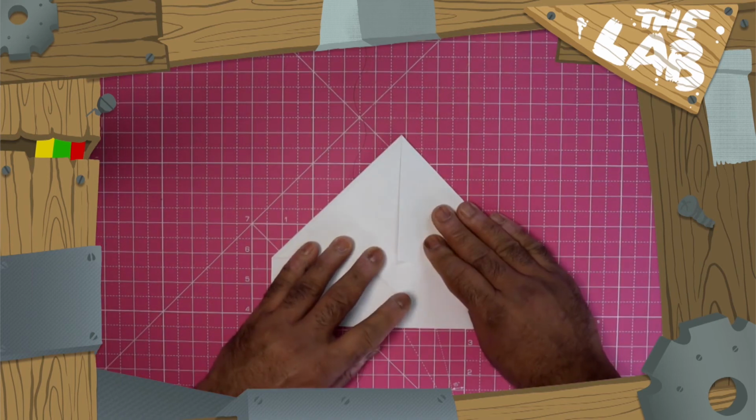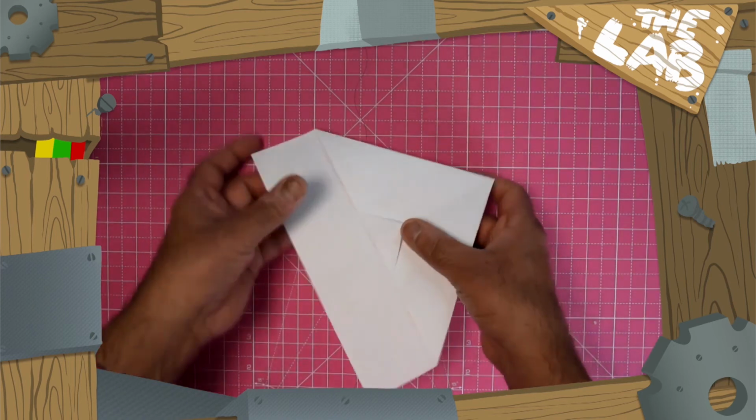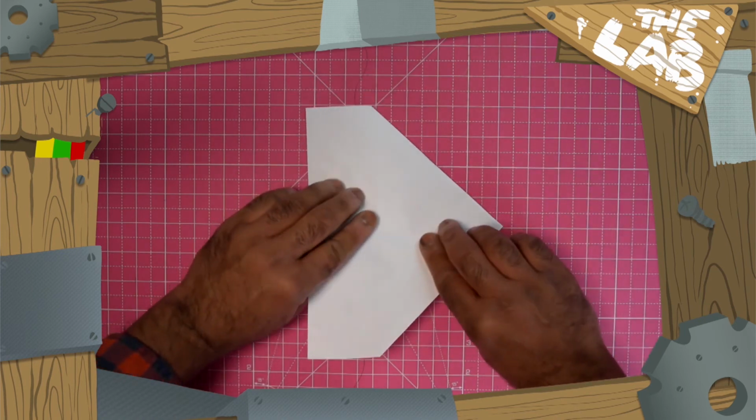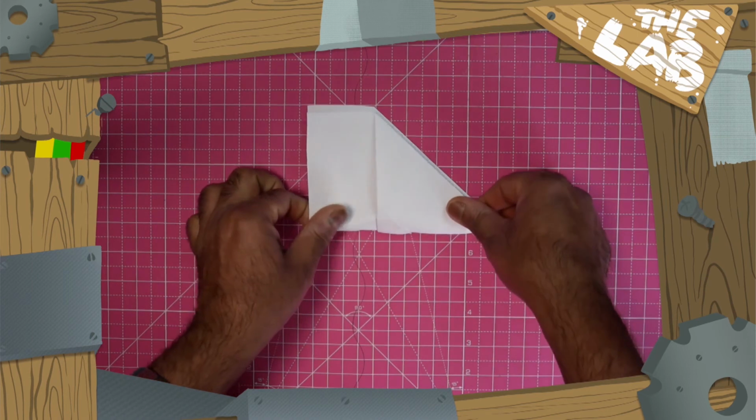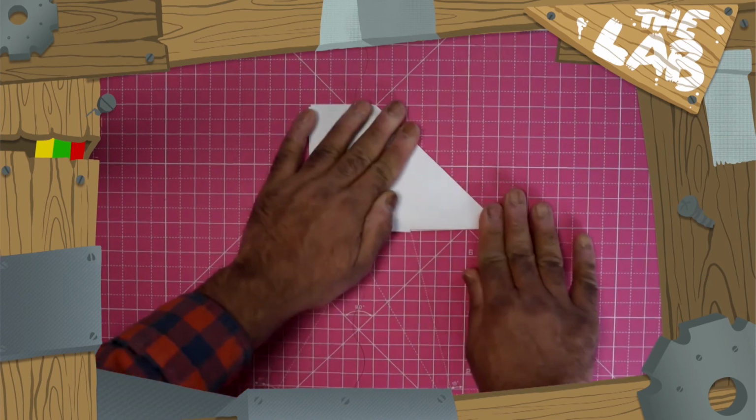You can see the little triangle on the bottom there. We're going to bring that up to the center, turn it around. We need to make sure this triangle is on the outside, so flip the plane over, bring the wings together on top, nice strong crease there.